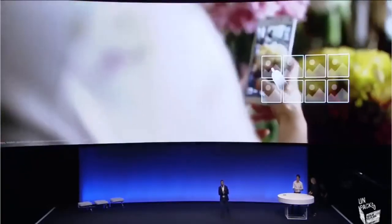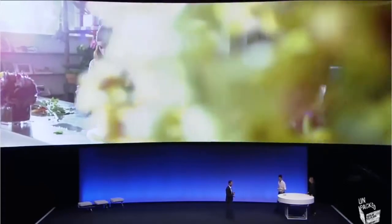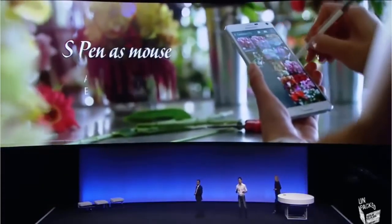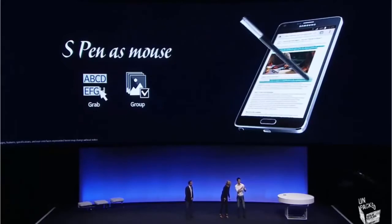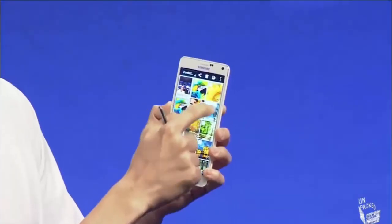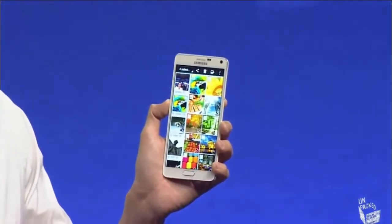But S Pen can move beyond just being a pen and do some of the same things that you used to be able to do with a mouse. So as David is doing, you can select several images at once by clicking and dragging, just like a mouse. And you can share them right away. What we've been used to is you just click each photo that you want, right? Everyone knows that. But now you just click the button, just click and drag. You just select it. Very simple.